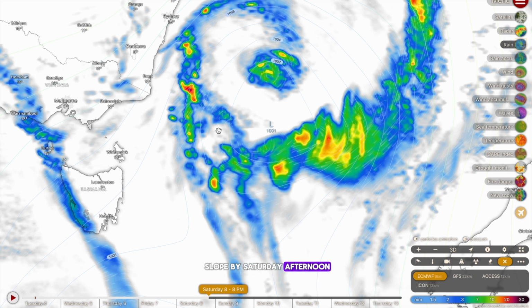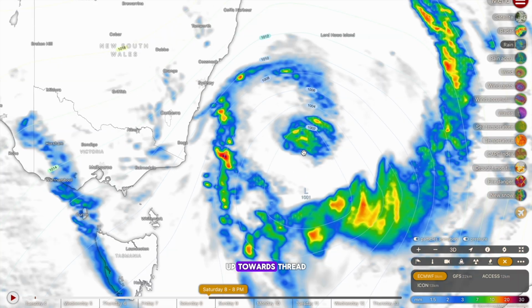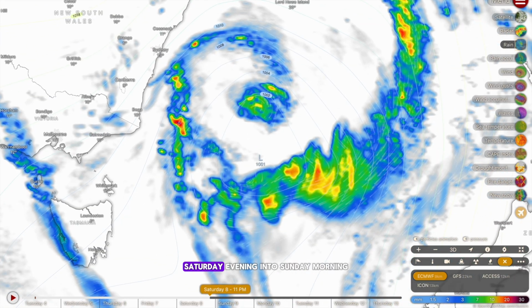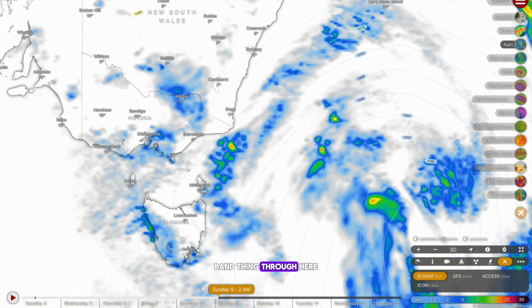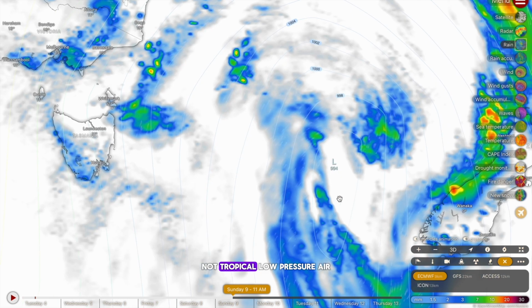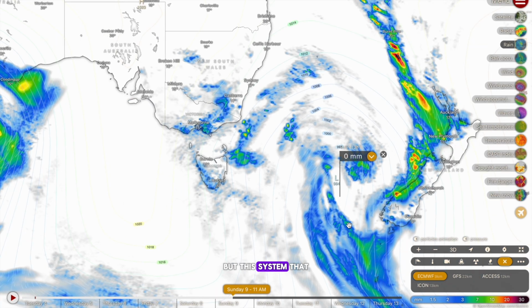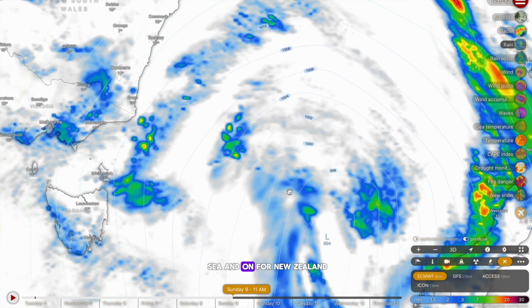But by Saturday afternoon, it's clearing out of the New South Wales area, just a couple of showers here and there, a bit of snow possible as well on the Australian Alps up towards Thredbo. A couple of centimetres of snow is possible Saturday evening into Sunday morning, before a secondary little cold front band comes through from the south through Victoria, parts of South Australia and Tasmania Saturday night, and sweeps this not tropical low pressure area, but this system that has tropical characteristics. East Coast lows do have tropical characteristics, but it sweeps this almost East Coast low system out into the Tasman Sea and on for New Zealand.